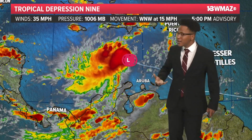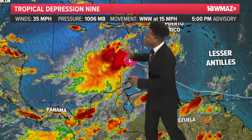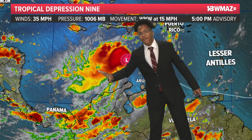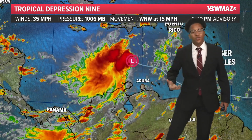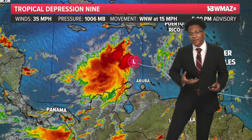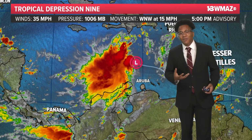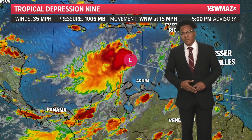So it's headed in that direction towards the Gulf of Mexico, which is why we are keeping an eye out on it. Now notice this low pressure is sitting here, meanwhile all of the convection, rain, and clouds are in the western half of the storm. That's actually just one of the things we look at in terms of strengthening with this system. At least over the past 24 hours, it hasn't really been strengthening all that much, but there are a lot of things we look at in terms of strengthening.